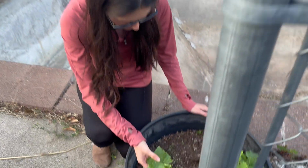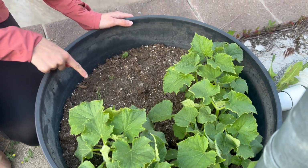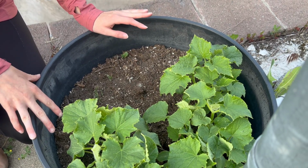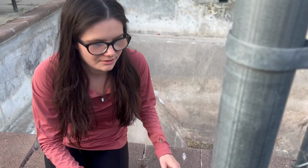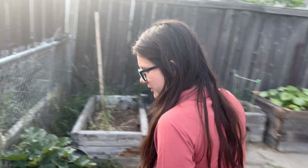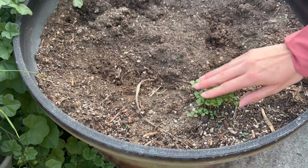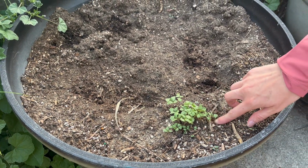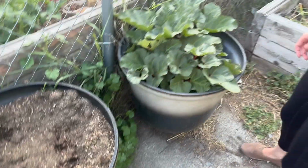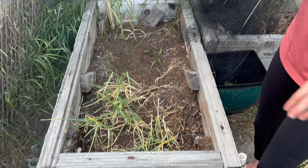Lemon cucumber. These are all lemon cucumbers, and this is dill. I'm just letting everything kind of go wild. If it looks like anything's dying, I'll clip it, but everything seems healthy so far with how it's planted. Genovese basil, which I read this one's supposed to be really good for making pesto, so I'm excited to try that out. Rhubarb.